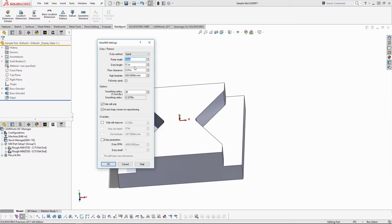The entry length, our floor clearance right now. So right now it's set to 10 thousandths. This would be, you would use a clearance. Actually, this clearance is pretty important.